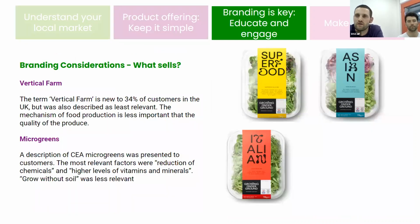The branding, I think the point here is that it's key to educate and engage based on those insights that we saw previously when we were looking at the market and what people value. So what sells when it comes to branding? I think one of the key themes that came out of this was that vertical farming is quite new to people, and so there are questions that people will want to ask around it, but what you want to put forward is the benefits of vertical farming as opposed to the method and how it's grown.